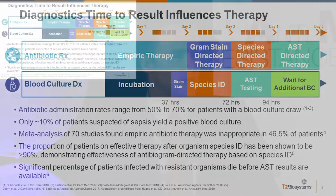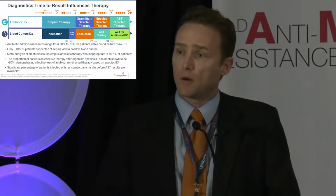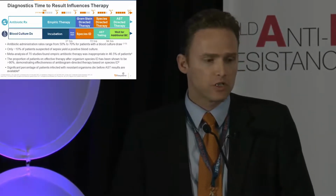Because of that, of patients who get a blood culture drawn, about 60 to 70% are put on IV antibiotics, whereas only about 10% yield a positive blood culture. And of those that are actually infected, almost half of those patients are not on effective therapy. And that's staggering when you think about the amount of overtreatment occurring for bloodstream infections. It's because the problem is so severe that we're actually trying to get out ahead of it by using up our antibiotics in a very inefficient way.